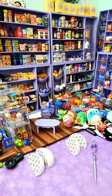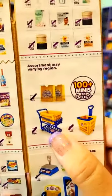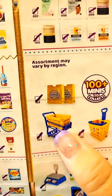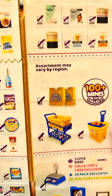Okay, that's a cart. Not opening that. I have enough carts. Nothing wrong with them. They're super cute, you guys. I just can't fit anymore. So that's what the cart would look like.